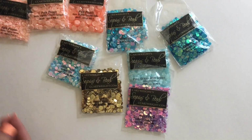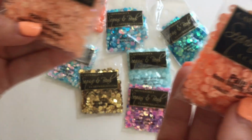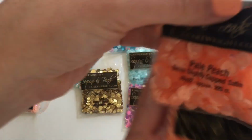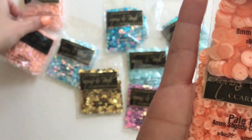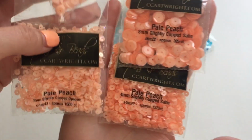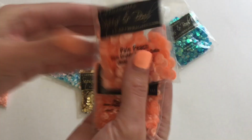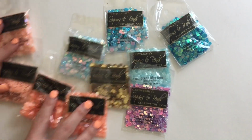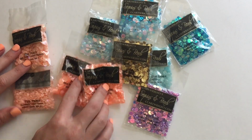Then I got pale peach. So this one is satin. Is that why that one's darker? Okay, yes. So these ones are satin. See how it says cupped satin? And then these ones are cupped opaque. So that's why they're a little bit lighter. So I definitely like the opaque version versus the satin. I still like this a lot. I like that color. But for peach color, definitely, these ones are more peachy. These ones are more tropically orangey.